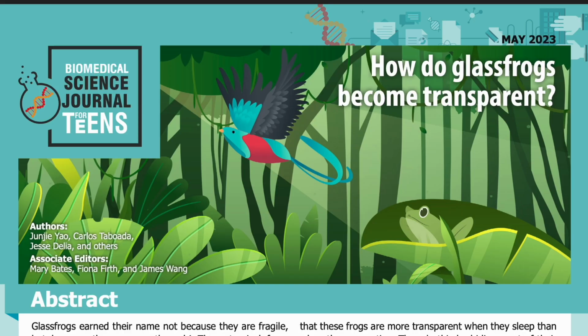Science Journal for Kids and Teens presents How Do Glass Frogs Become Transparent?